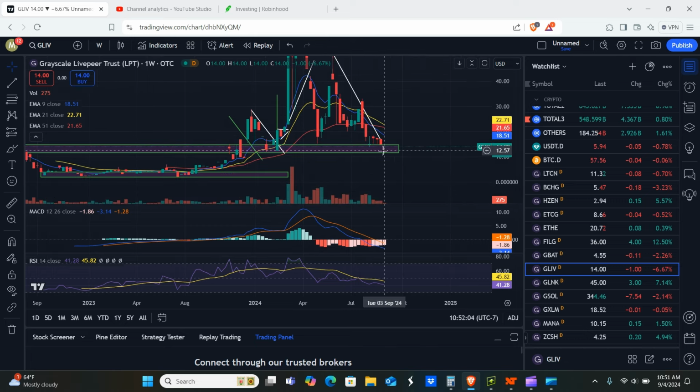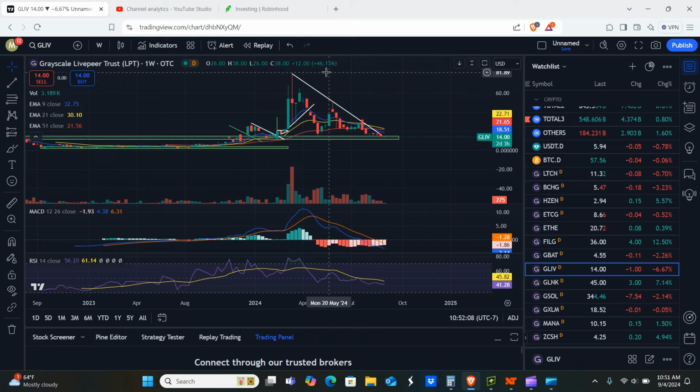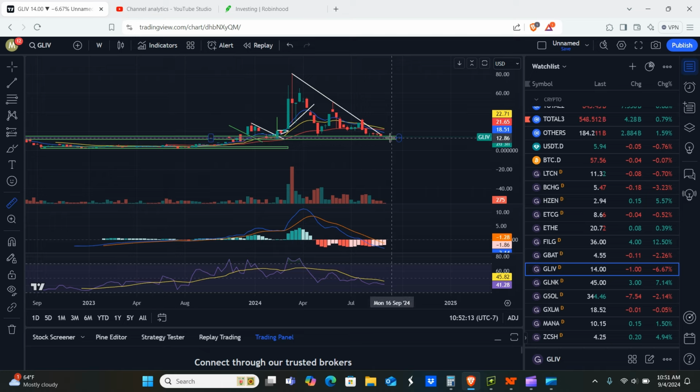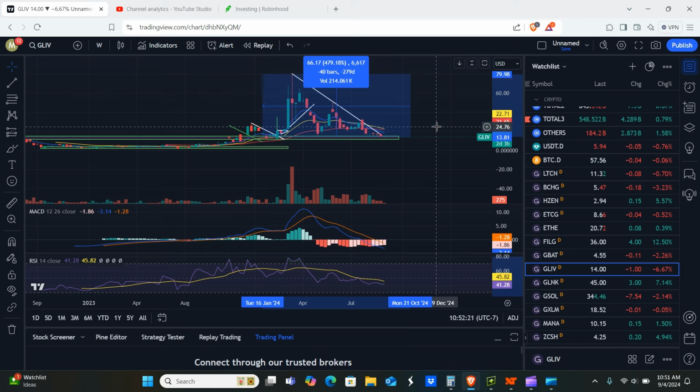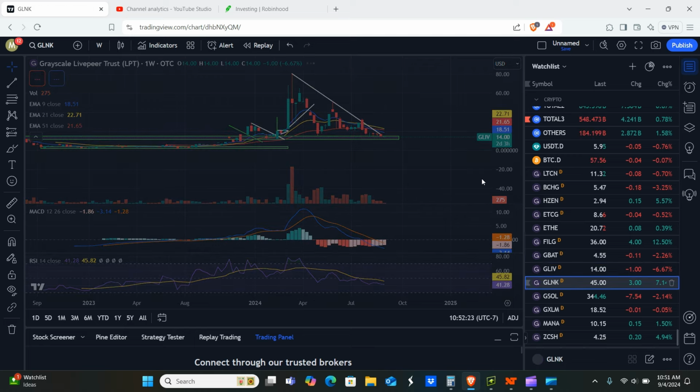So GLIV support here, roughly about $12 to $15, and then resistance up here at 80. That's pretty much all I'm looking at. I don't think it comes back to these bear market lows. It's possible, but I'd say the likelihood is maybe 10% compared to 90% that this thing is going to hold and go back to all-time highs. So 480% move here on GLIV.